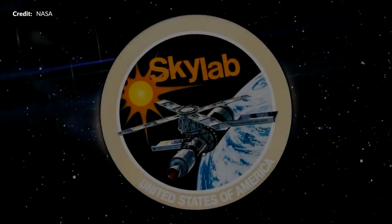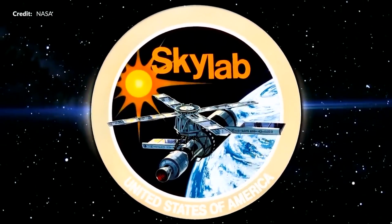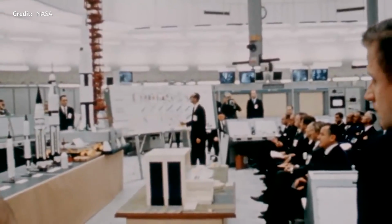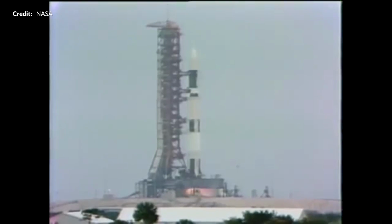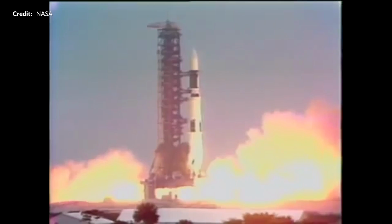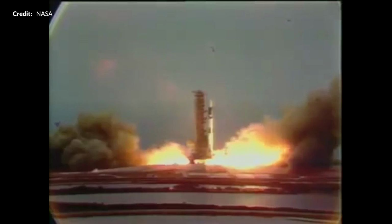Now, going back in time a little, this week was the 41st anniversary of the undignified return to Earth of Skylab over parts of the Indian Ocean and Western Australia. Let's just hop into a time capsule here and go back to the beginning. May 14th, 1973 saw the launch of America's first space station in the form of Skylab, which used a modified third stage of a Saturn V rocket.